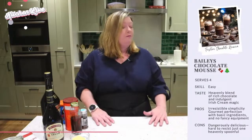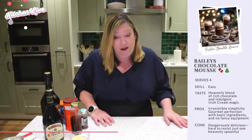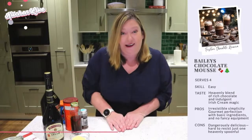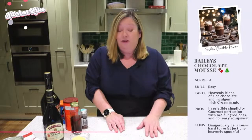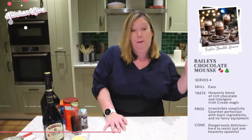Cons wise, well, if you don't like Baileys, you can switch it out for a few other things. But the biggest con for me, it is absolutely dangerously delicious. If there's one in the fridge and it's not got a name on it, I'll just take a little bit of it.